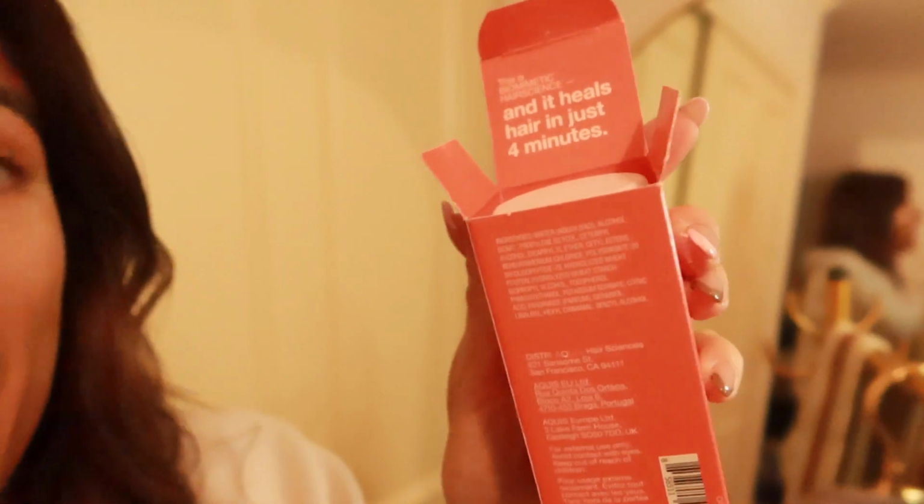Next item that I purchased or took away with me, and this should last me a good 8 to 12 months apparently, is the K18 molecular hair mask. You use 1 pump of it, which is 1 ml, and run it through the ends of your freshly shampooed hair, and you don't need to use a conditioner afterwards. It says it heals hair in just 4 minutes, which is exactly what it did today. It's meant to be anti-breakage, full of peptides, leaving hair smooth with bounce, feels like new. So the more damage to the hair, the more dramatic the results.